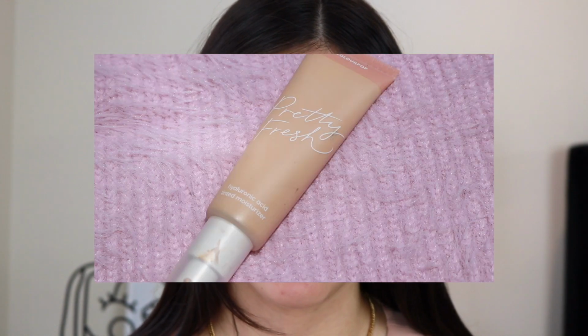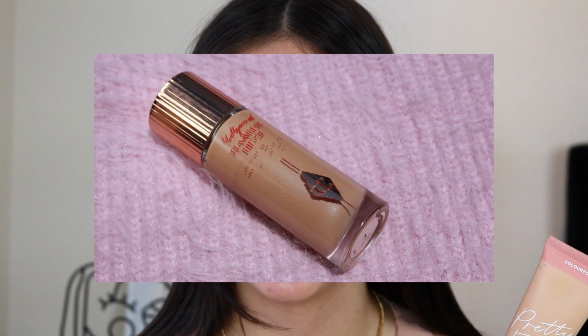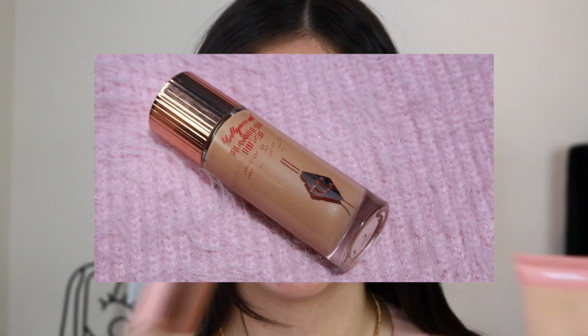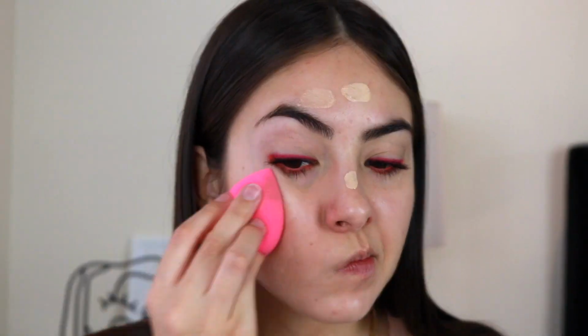So for my base, I'm gonna go in with my ColourPop Pretty Fresh Hyaluronic Acid Tinted Moisturizer and a little bit of my Charlotte Tilbury Hollywood Flawless Filter. Mix these two together, they make the perfect glowy mixture, and they give me the perfect barely there look.